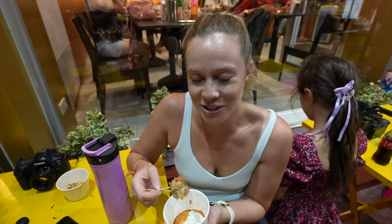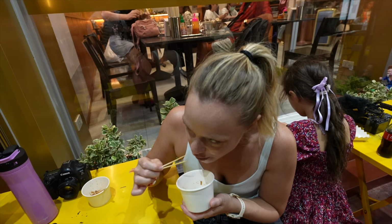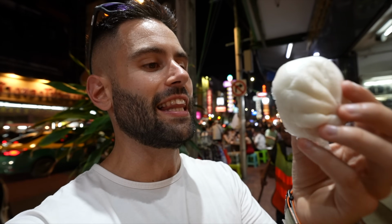Is it still really hot? Yes. Why don't you give it to me now? But they're some of the best I ever had, to be honest. I agree, those are the best ones we've ever had. And finally, the steamed bun, barbecue pork inside. We love those. Like in Cambodia, we're literally living off those.